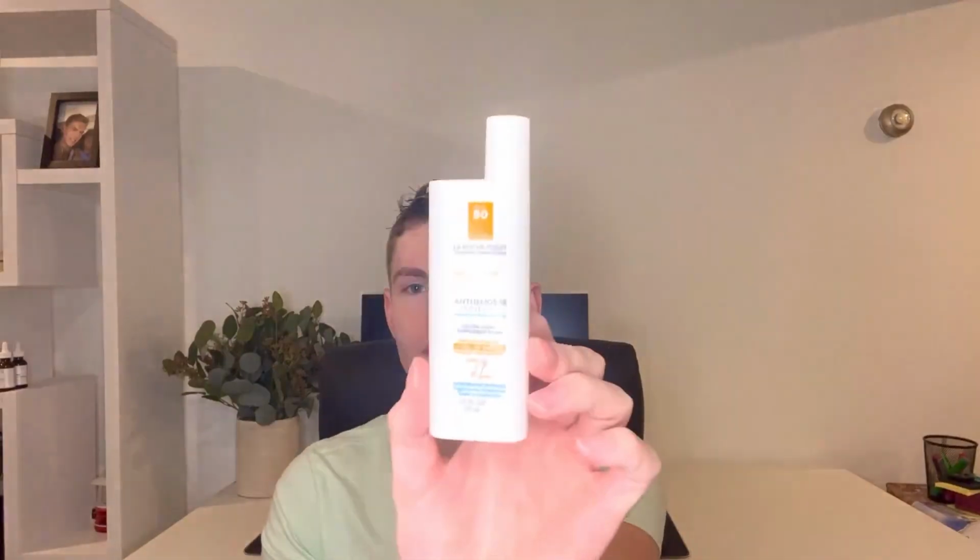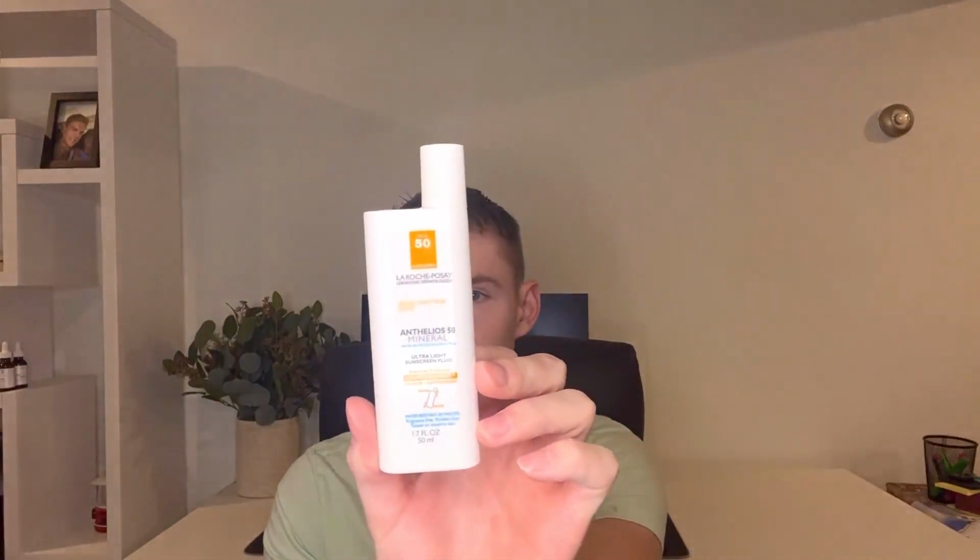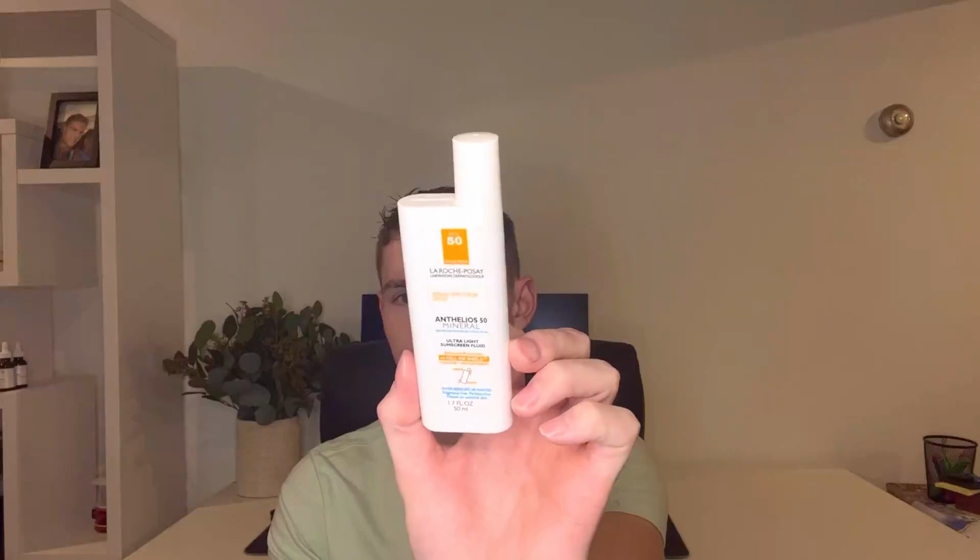Next up is a sunscreen. I got a couple of sunscreens, so we'll focus on those. This is the La Roche-Posay Anthelios 50 Mineral. So this is a mineral sunscreen with zinc oxide and titanium dioxide in it. Now, this is an SPF of 50. Not much of a cast in this product. Now, I did really like this product, and I continue to use it day in and day out, essentially. It is one that I do really, really like. Not a huge white cast, matte finish.